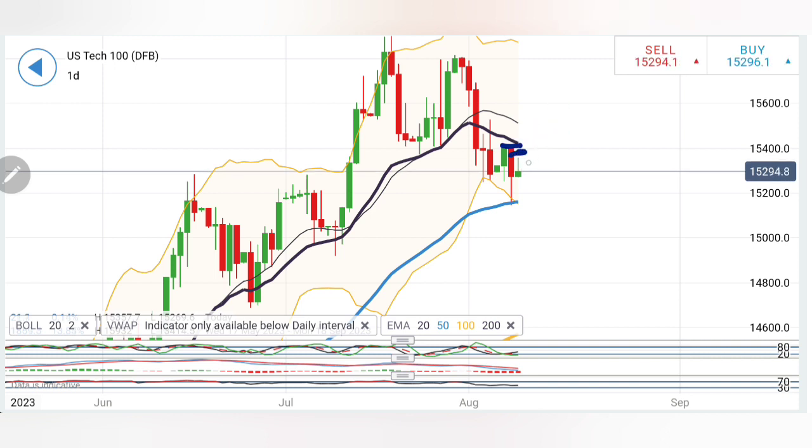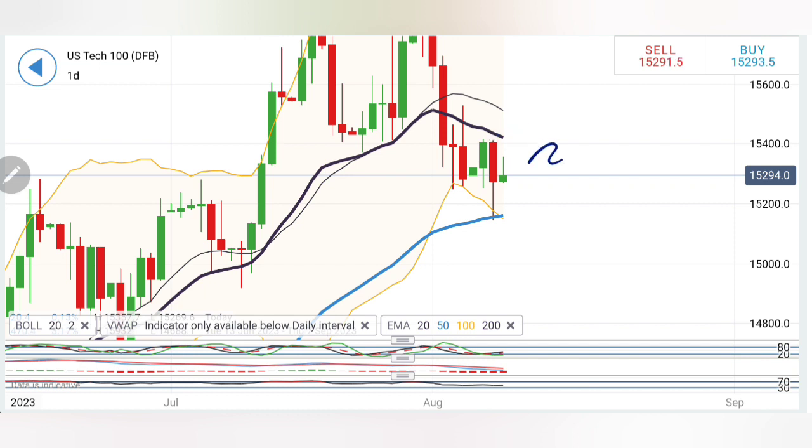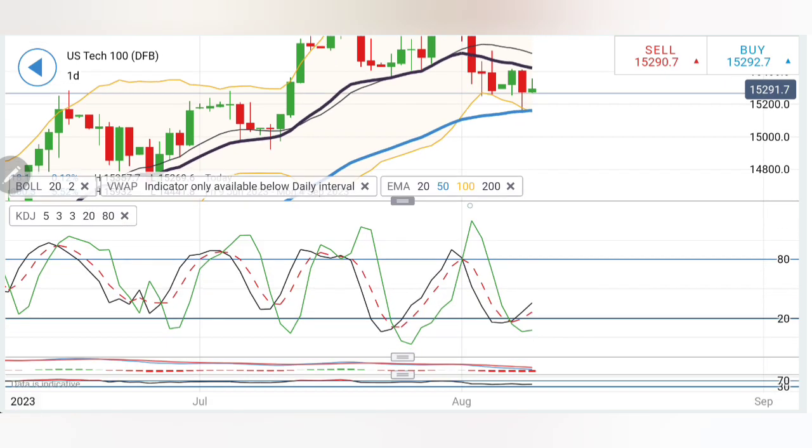Coming to the daily charts, one important point we have noted is that the previous candle was a red candle. This was the first and only red candle here after a couple of retracements, and hence we can expect a second red candle here, which may either fall short of yesterday's lows or in fact achieve yesterday's lows. Below 15270 and 15250 levels, more bearishness is going to prevail. We can look forward to 15200 and below levels, and that is also after formation of a good wick, so possibly we can see a little more drop from here in Tech 100.